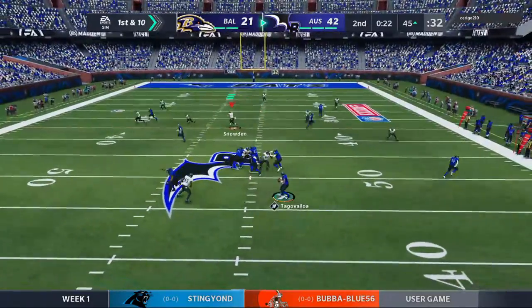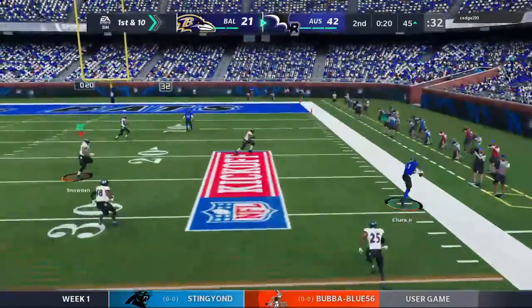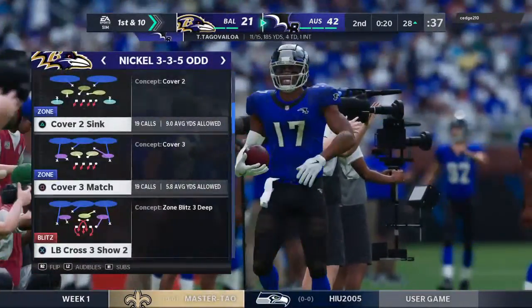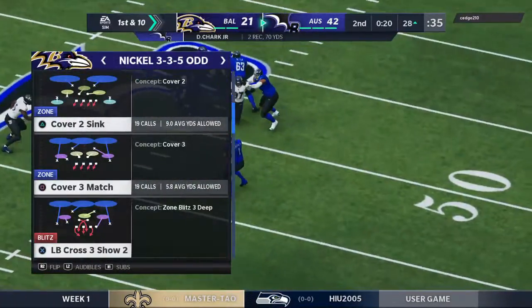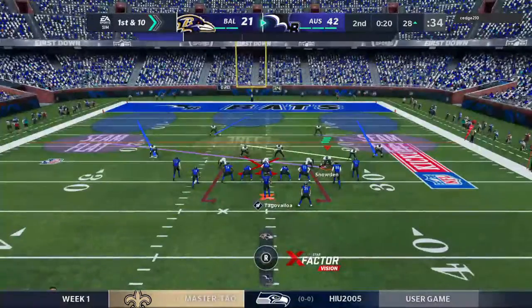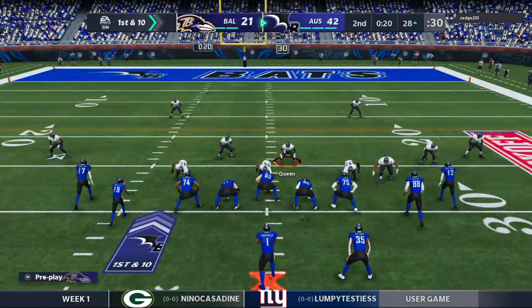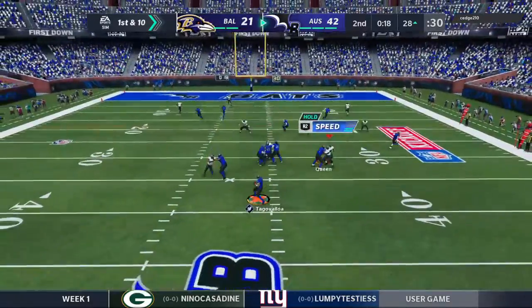Setting to throw on first down is Tua. And this one into the hands of DJ Shark. And he is out of bounds, but not before he's inside the 30. That one good for 16 as the drive continues. The 28-yard line. Now Tua.